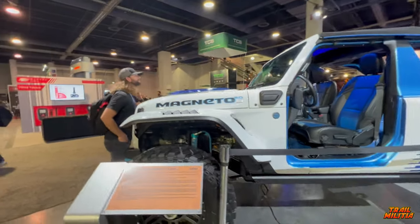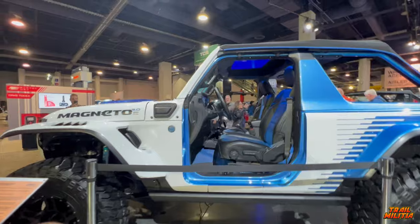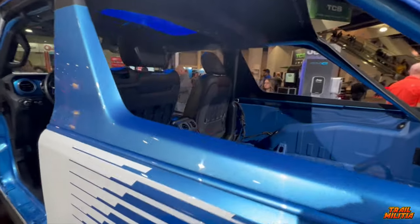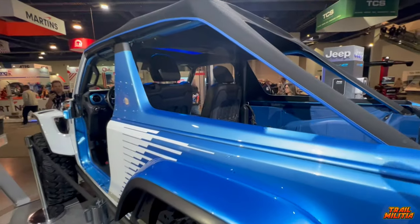Again, I want to see it off-roading though. That's where it would be sick. Jeep, let's get this out. Bring it to King of the Hammers. Do something with it. Would be dope.